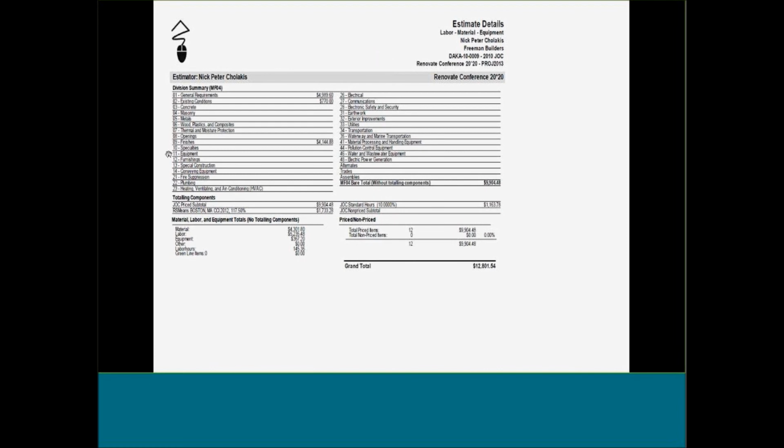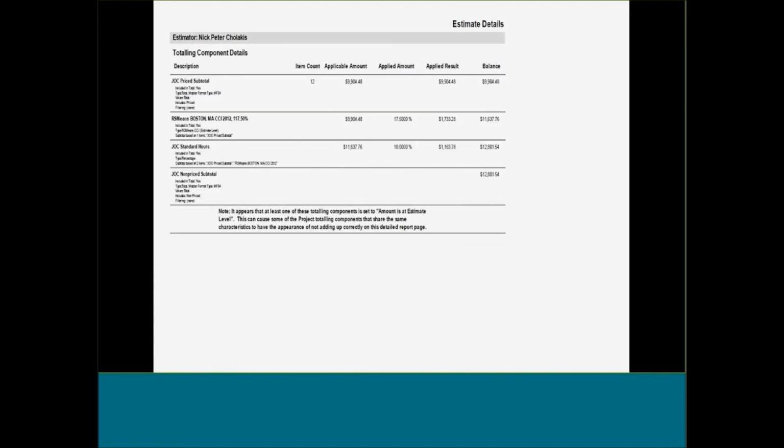You can also note that we see our totaling component as well as our material, labor, and equipment totals. You can also note that we track green line items. So it's a great way to organize your project and just see how things are adding up based on the division level. Next page, you'll see a detailed list of our totaling components as well as our city cost index.